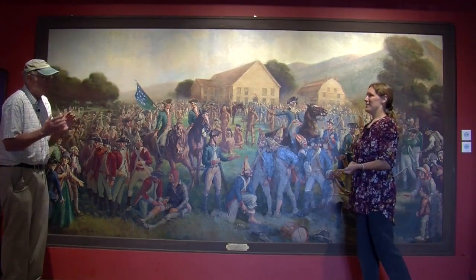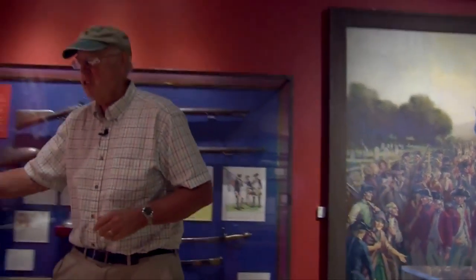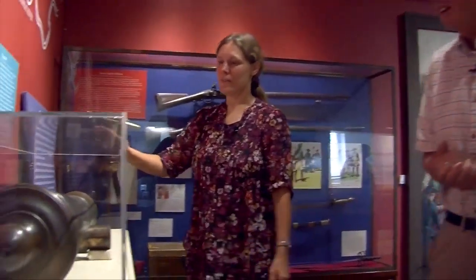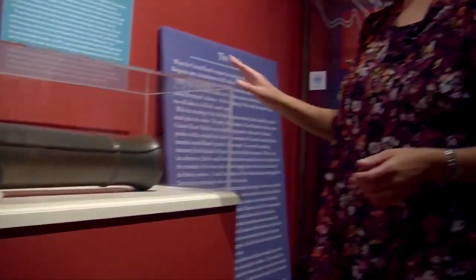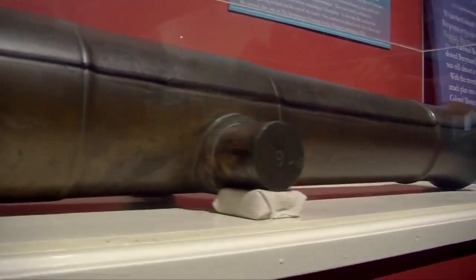There's one other artifact here that I love, and it's over here. This is one of the cannon that was captured at the Battle of Bennington by the American troops. There were four cannon captured, two smaller ones and two larger ones. The two smaller ones were given to the state of Vermont in 1845, I think, and this one was brought to the Bennington Museum when we opened in 1928, because this is where the battle happened.